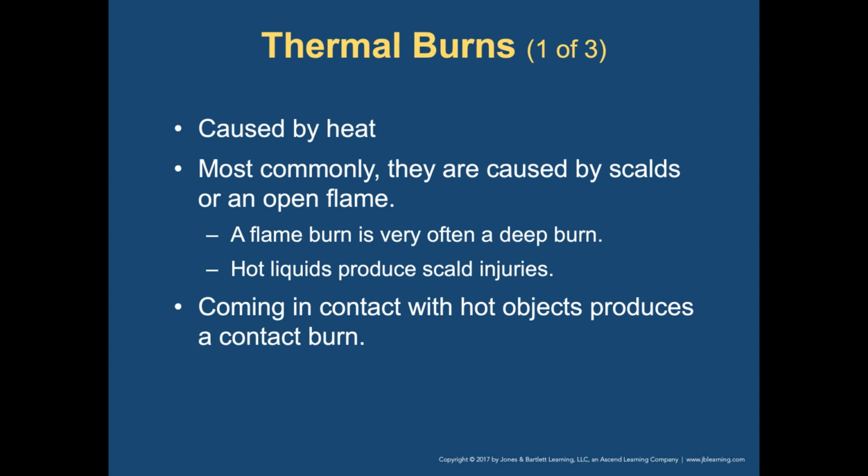Thermal burns. Okay, we got some time. So thermal burns are caused by heat. Most commonly, they are caused by scalds or open flames. A flame burn is very often a deep burn, especially if a person's clothing catches fire. A scald burn is commonly seen in children and handicapped adults, but can happen to anybody, particularly while cooking or bathing. Hot liquids produce scald injuries.